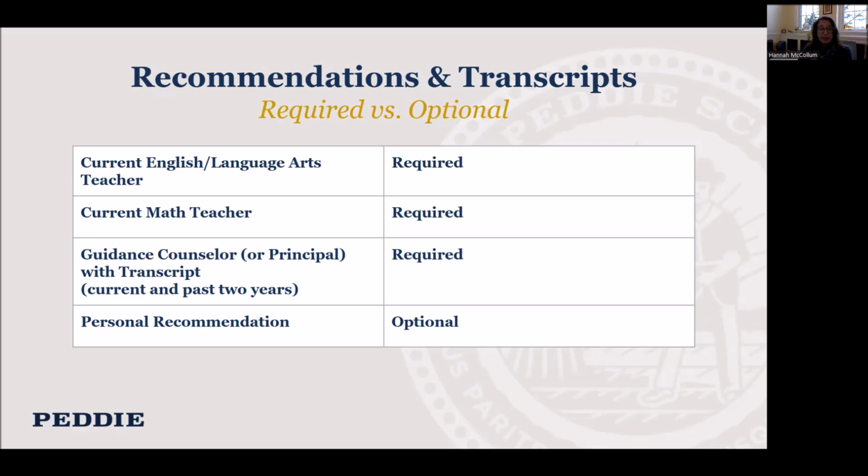We also want to remind all of you that confidentiality matters in this process. Recommendations must come directly to Peddie from the teacher who's writing them. They cannot be sent to you and then forwarded to us. You will send the forms for these recommendations to your teachers through the application, whether that's the SAO or the Gateway. The 2 platforms look just a little bit different when you're requesting recommendations from your teachers, so let's give you a preview of each one.